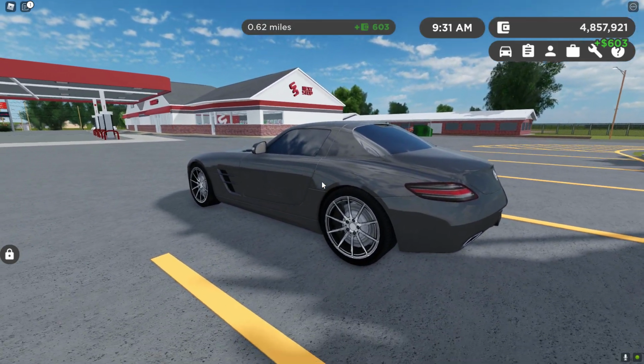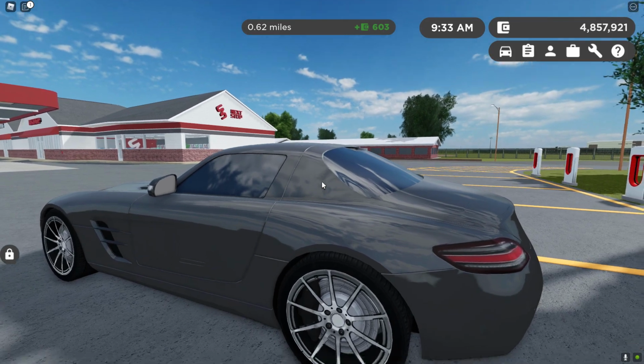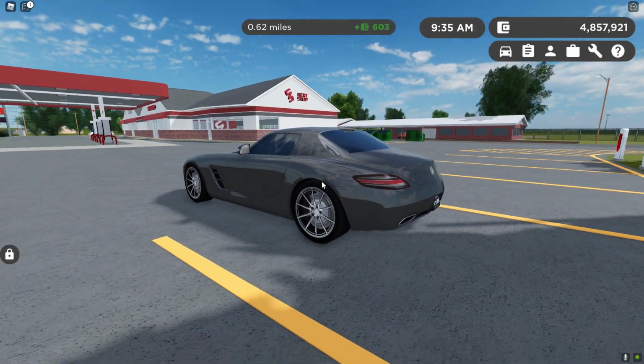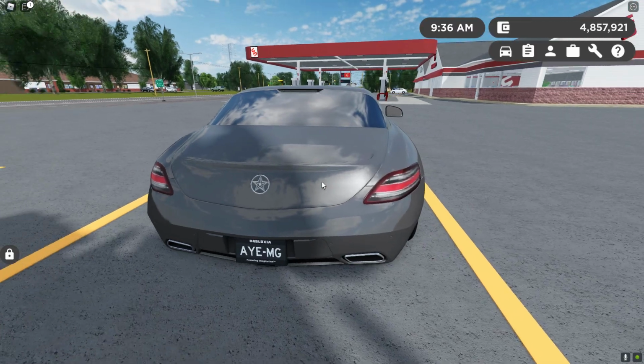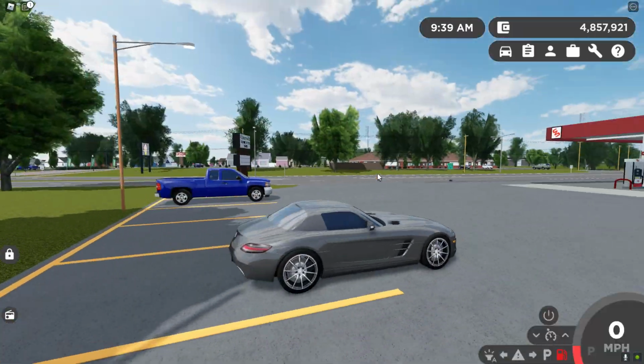It went through 3 colors. First we started off with a silver, then we went to yellow, then we went to this bright blue, and then we got to the spec that we're at now. The wheels have also been changed a few times, and the plate's only been changed about once. So let's get into it.